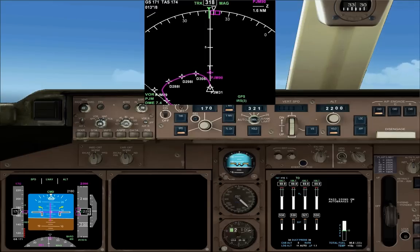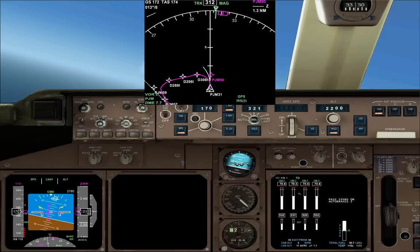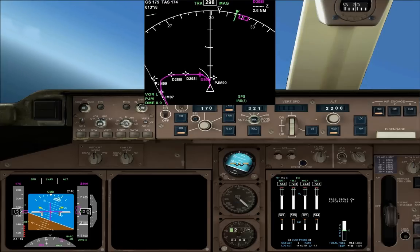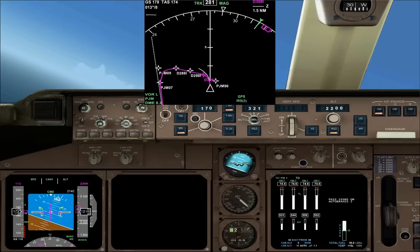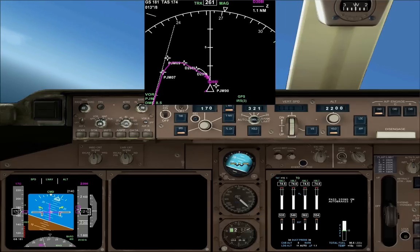There's about 60 knots of tailwind, which is going to become headwind once we're lined up on the runway. So it's going to be a little bumpy. So entering the 9 DME arc. See, we're currently 8.5 DME from PJM VOR.